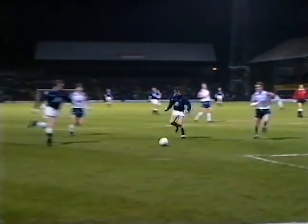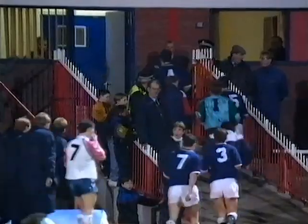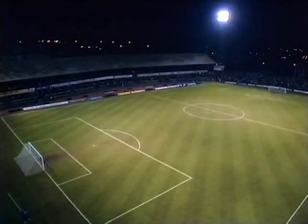It came from this cross, the outswinger. Bapty met this with lots of power. Leighton brought off the save of the first half to keep Dundee's goal intact. But Grant McMartin also managed to hit the crossbar for Dundee, who've been the better of the two sides in the first half. But the score at this stage, Dundee 0, Falkirk 0.